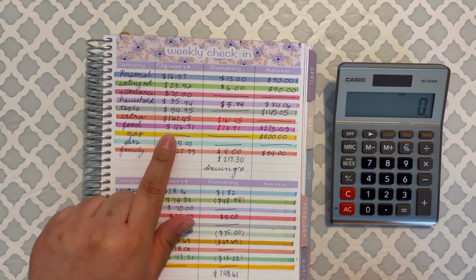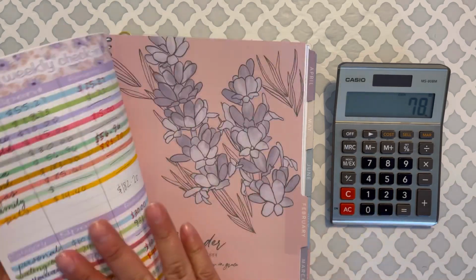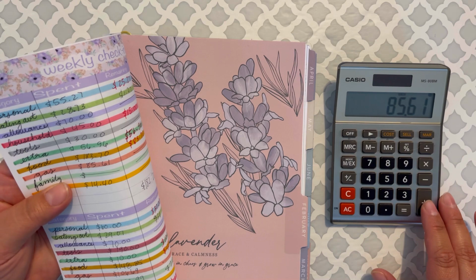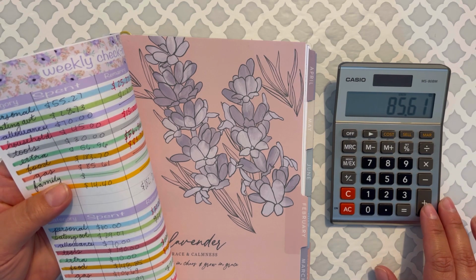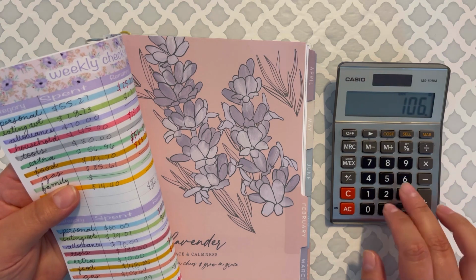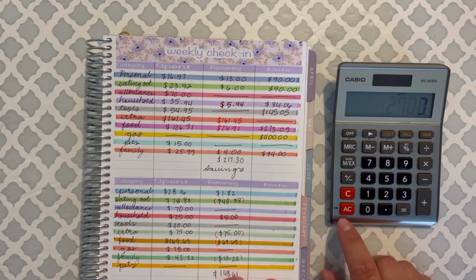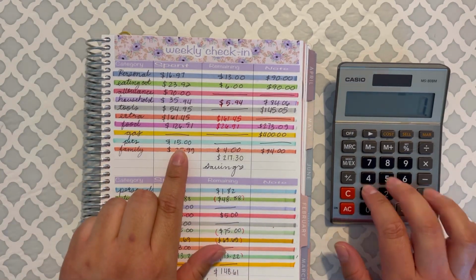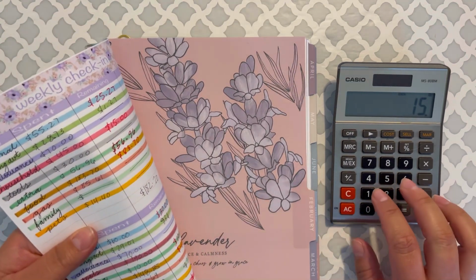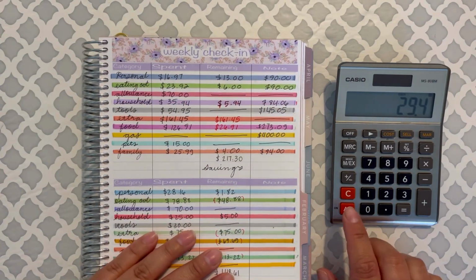Next, I have gas, nothing for the first week. Second week, $78. Third week, $85.61. The one after that, $106.69. That gives me a total of $270.30. The next category that I have is pets, and that's $15. Nothing here. $14.40. And nothing here. So $29.40 for pets.